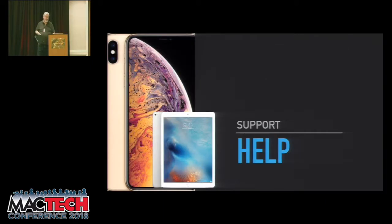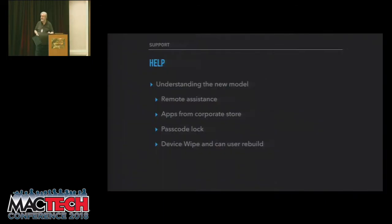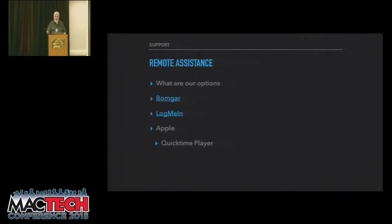So that's where we bring up talking about support, right? How do we deal with remote assistance? How do we deal with apps? How do we look at passcode locks? We just talked a little bit about device wipe. Can the user rebuild it? So looking at it, what are our options for remote support?